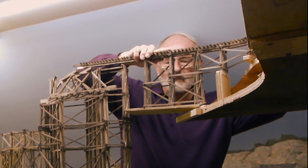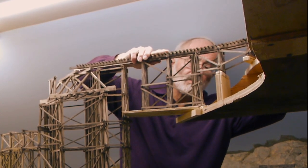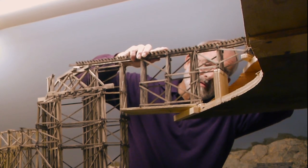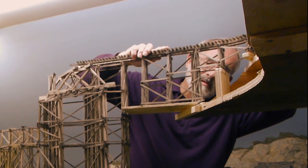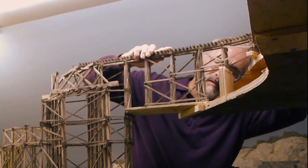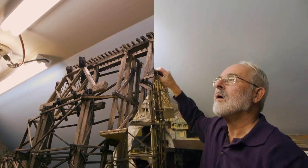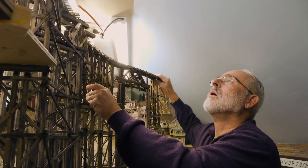It's really fun to watch Steve putting this thing together, but the mind-boggling part of it is trying to imagine how he figured the whole thing out in the first place and designed the whole thing and then built the whole thing in such a way that all of these pieces actually interconnect this way.